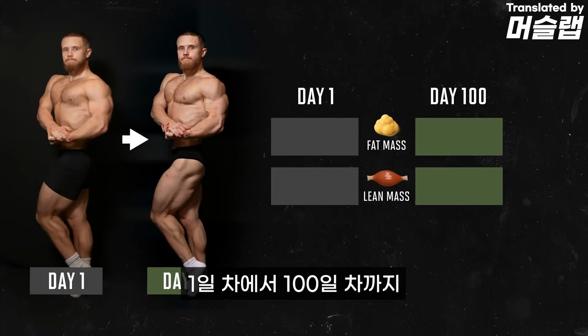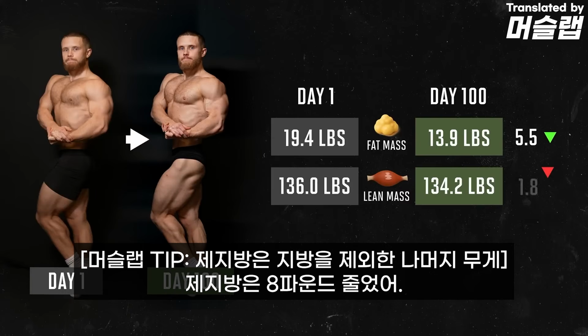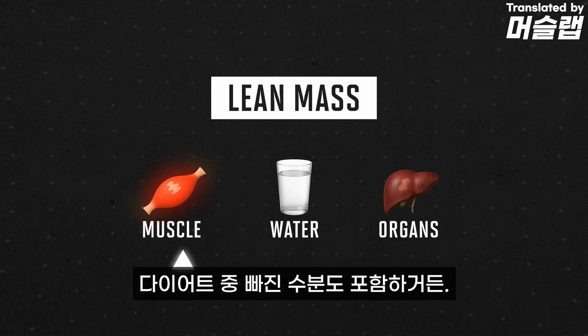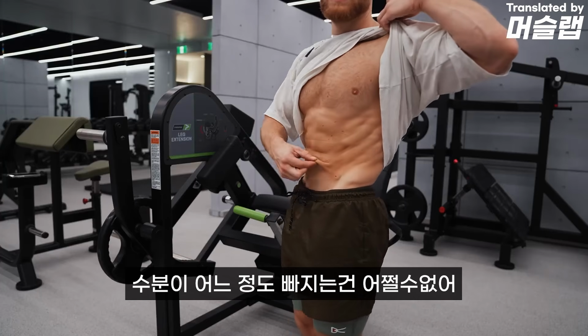From day 1 to day 100, I lost 5.5 pounds of fat mass and 1.8 pounds of lean mass. I think that's a really solid ratio, especially when you consider that lean mass isn't only muscle mass. It also includes any water that I lost during the cut. And at my training age, you always lose some water as you shred down.